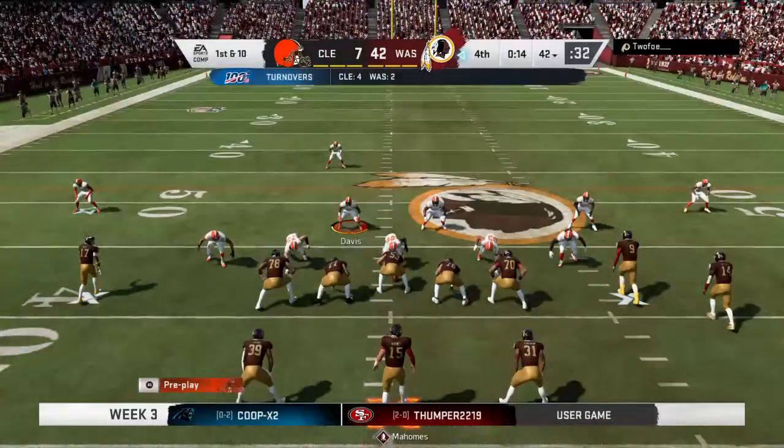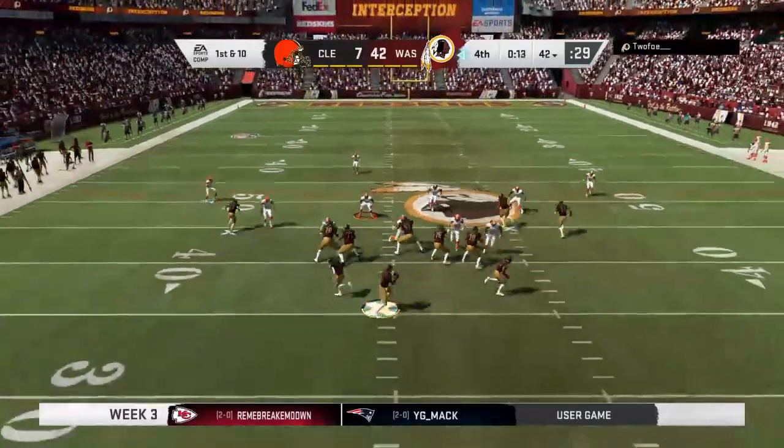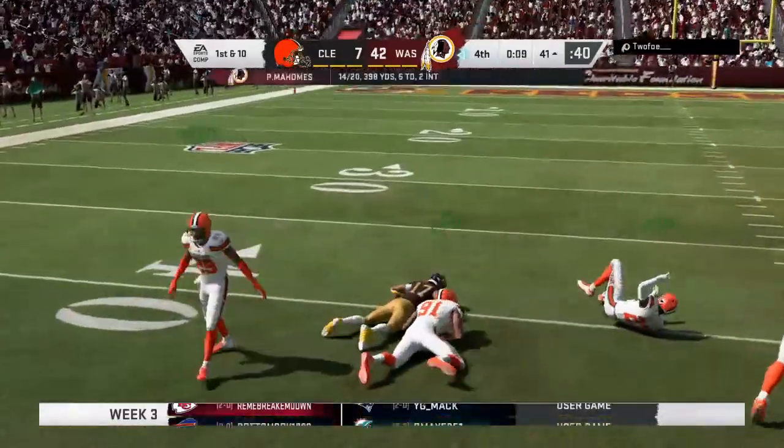Out there ready for this next drive, the Redskins offense. And this game comfortably in hand. The scoreboard speaks for itself, but you still got your starting quarterback out there. When you go to the backup, let him get some time.